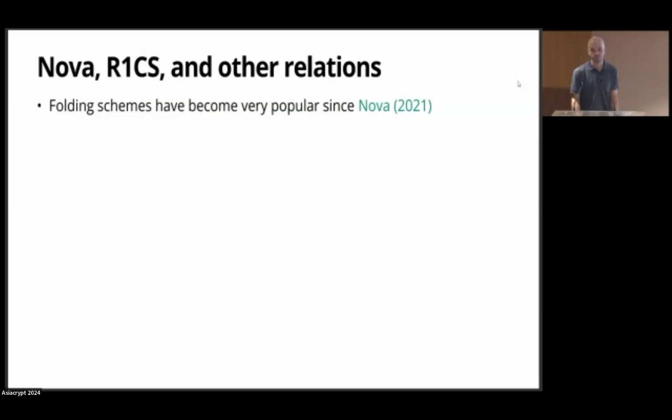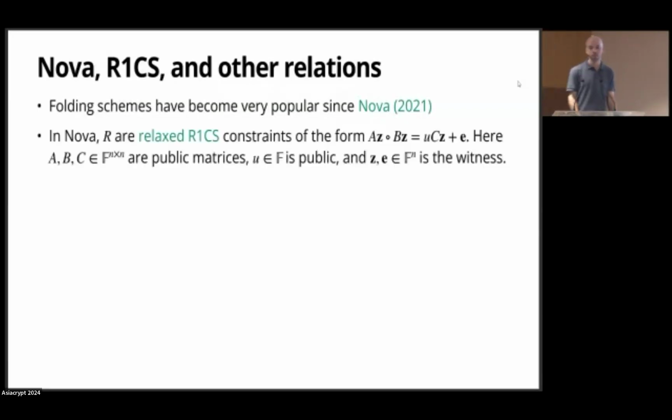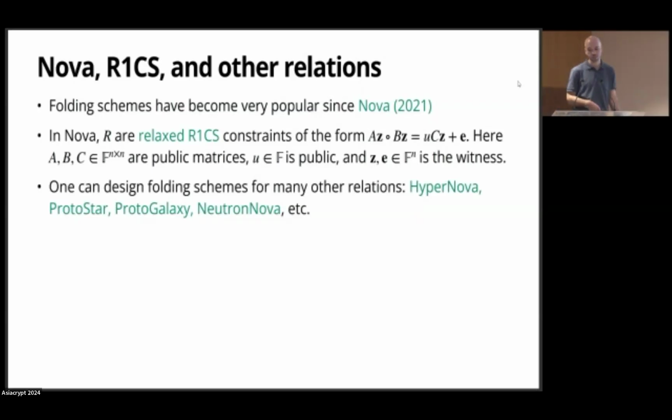Folding schemes have become very popular since Nova. Nova is a folding scheme for the so-called relaxed R1CS relation, which is basically an R1CS with an extra error term and a constant that multiplies this term. After Nova, lots of folding schemes have been designed for different relations. For example, HyperNova is a folding scheme for the CCS relation, which is a generalization of R1CS. Protostar is a folding scheme for relations that admit a special sound interactive proof, so it is a folding scheme for a very large class of relations. ProtoGalaxy is a generalization of Protostar. And NeutronNova is a very recent folding scheme for the zero check relation, which is a relation where a polynomial vanishes on a whole hypercube.